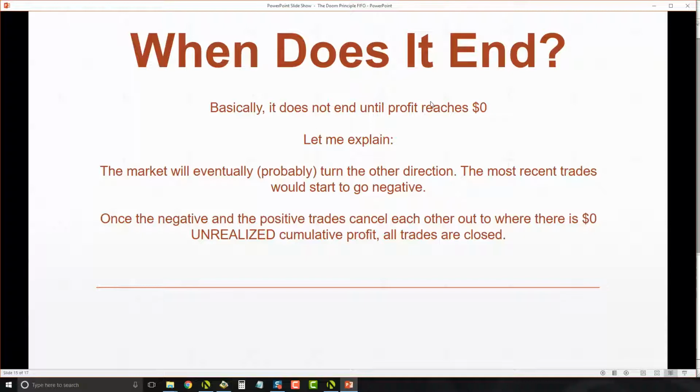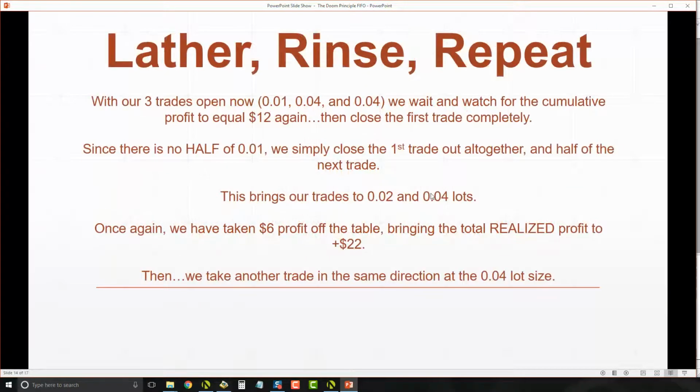Now remember, if this were to happen at this point that we were talking about right here with the 2 microlots, the 4 microlots, and the 4 microlots, if this were to have happened right now, we still had $22 of profit that has been taken off of the table. As in, it's been closed out, it's in our account balance, and we don't have to worry about losing any of the 22, and all 3 of these trades just equal out to 0.